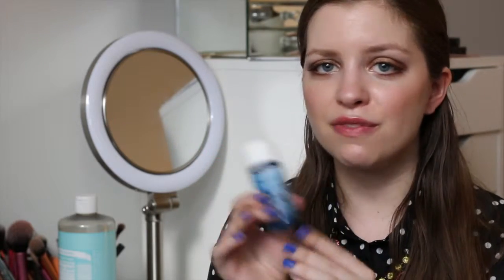It's a great amount of product for the size, and I feel like if you were to buy a full size, it would just last forever. So yeah, really a big fan of this. I would definitely repurchase this. I also like the Clinique eye makeup remover. I find these two to be very similar, so I'm gonna have a hard time picking which one. Probably just pick whichever is cheaper, honestly.